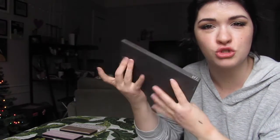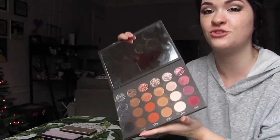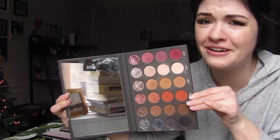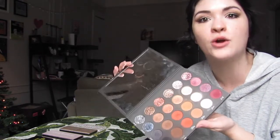Another easy one, the Tati Beauty Textured Neutrals Volume 1 palette. I put this as my favorite eyeshadow palette of the year 2019 because it is my favorite eyeshadow palette of the year 2019 and presently, because the shades just perform so beautifully. Like, it's such a high quality palette.